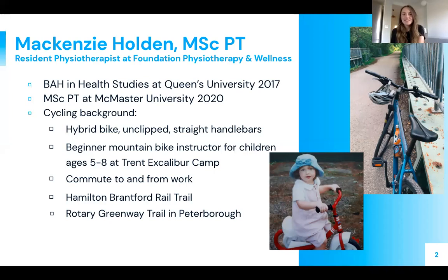In terms of cycling, I ride a hybrid bike, which is the picture on the right there. I'm unclipped, which means that my pedals are flat, and I wear running shoes on top of those, and I have straight handlebars as opposed to the drop bars that you would see on a road bike. Contrary to a mountain bike, my wheels are a little bit thinner, but they still allow for some traction on the terrain.